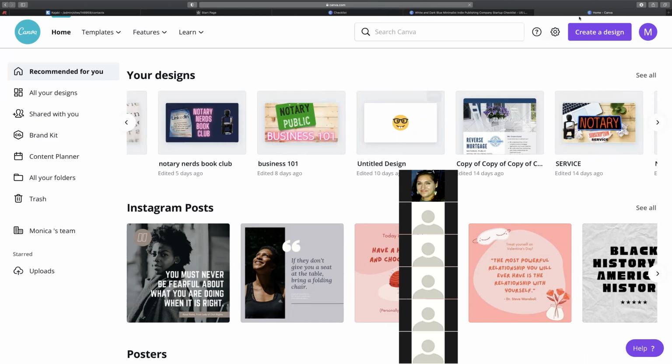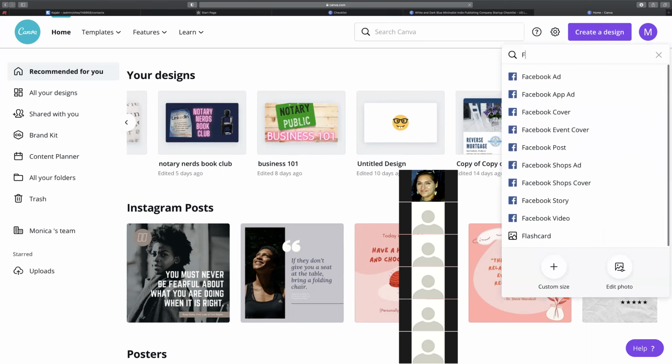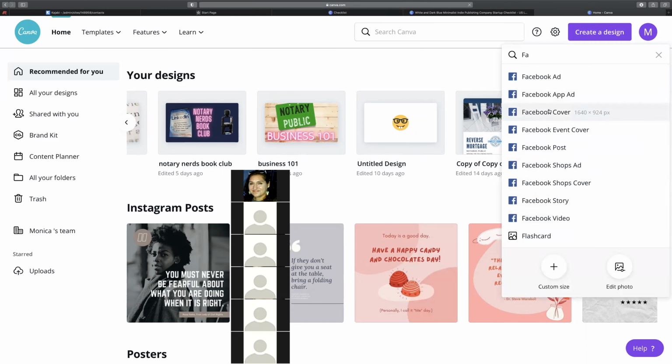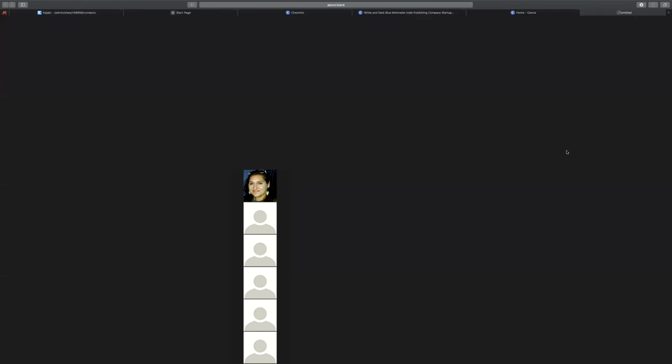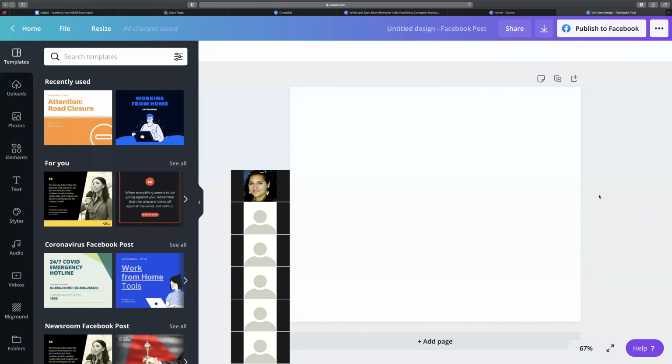Canva is a place where you can come and create a design. If I want to create a design for Facebook, I click create design and say Facebook. Well, what kind of Facebook? If I'm building out my Facebook business page from the ground up, I need a Facebook cover. This Canva template, 1640 by 924, is going to be the perfectly aligned template. But in this case, I may want to do a Facebook post. So here we go, and it gives you the perfect dimensions of a Facebook post.